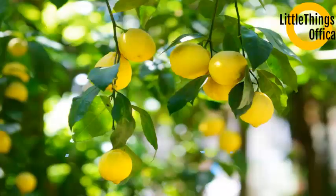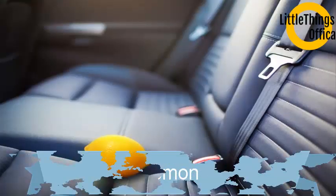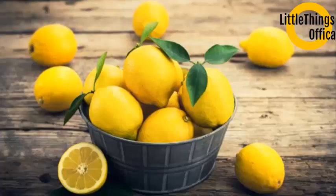Number nine, lemon. If you do not get enough sleep but you really need to drive, bring a lemon with you. You will start feeling sleepy. Put a slice of lemon under your tongue. The acid will wake you up and you will be able to continue your trip.